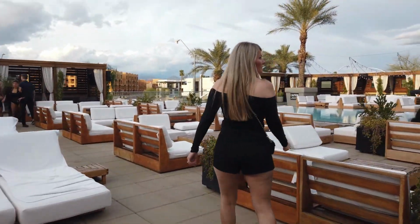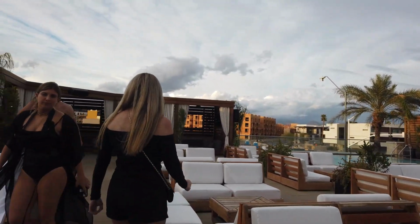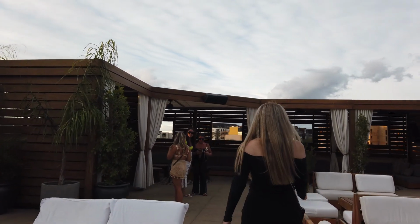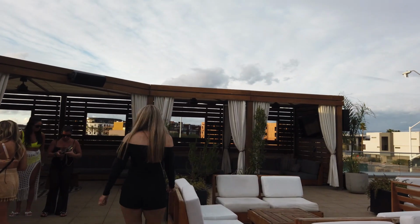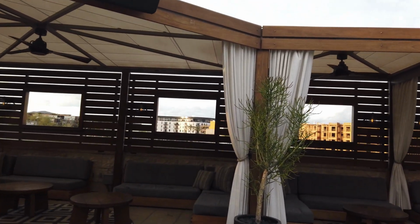Now here we are up on the second floor at the pool deck. This was early Saturday evening, right after a pool party. In a few hours, this turns into a popular nightlife spot, but for an early dinner, it was pretty much empty. So this is an ideal time to go if you want to avoid the crowds.